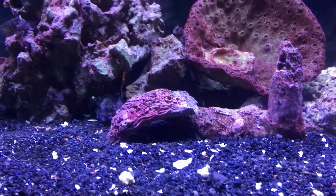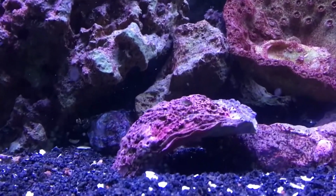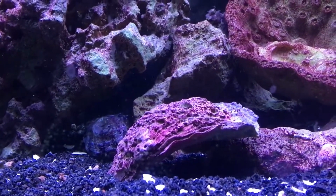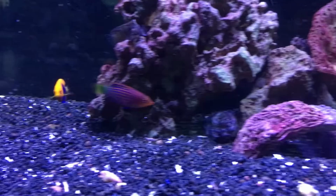A great frozen cube you can get is spirulina that has sponge, algae, and some other nutritional things right in that cube for you. You can thaw those cubes out into a little Tupperware and then spoon feed it through them throughout the week.